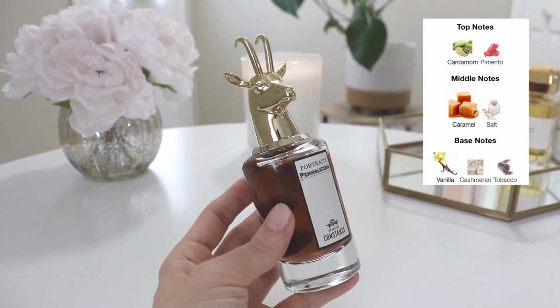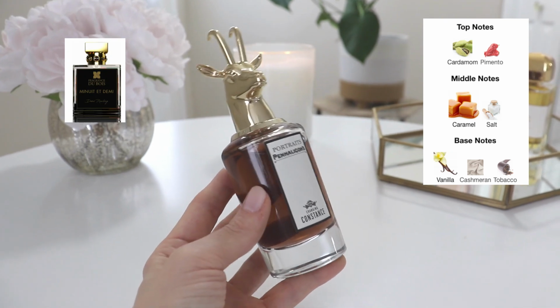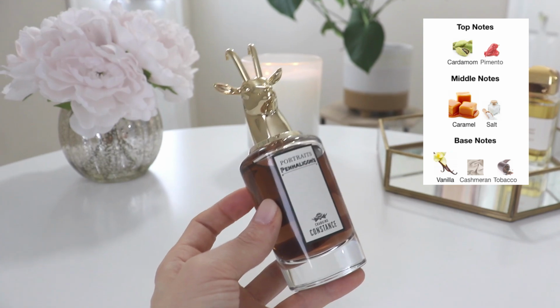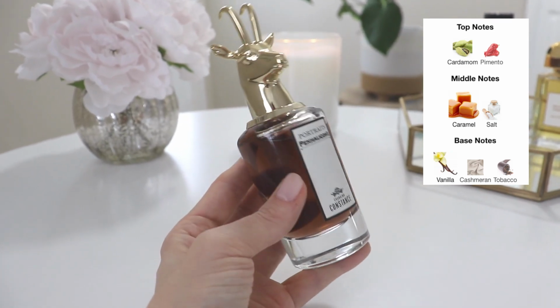But you guys, I remember as well, there was something about Minuit Demi that I didn't love. There was something about it that I wasn't head over heels for. I really, really like this scent. I just don't like the performance. So let me take the lid off and smell it again.